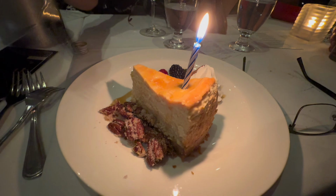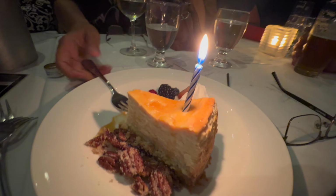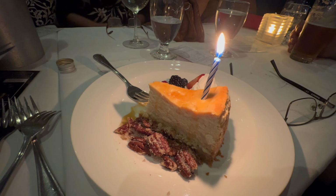Good looking cheesecake. No, she takes the first bite. I tried to take a photo and everything. Yep. Thank you, everybody. Yummy. Oh, that's a great one. Good, yeah. Now for the piece de resistance, I'm going to blow up the candle.